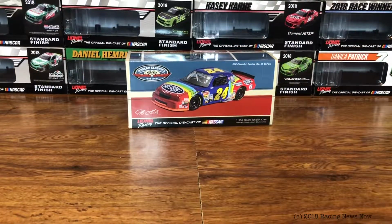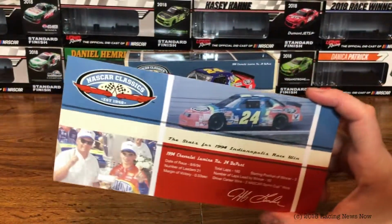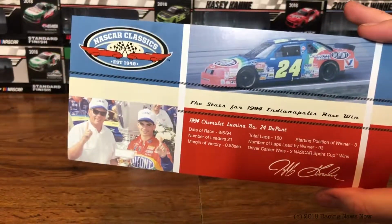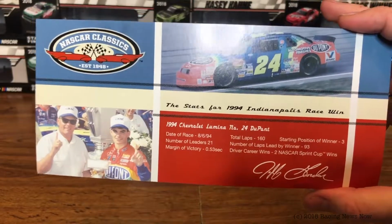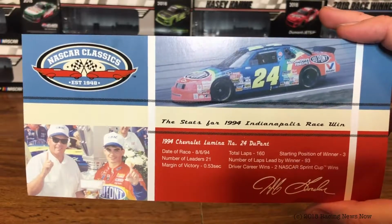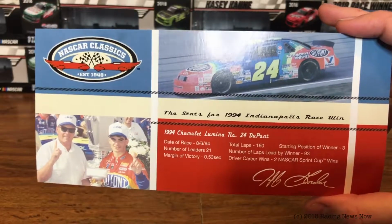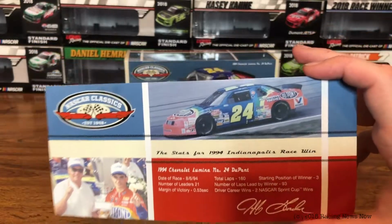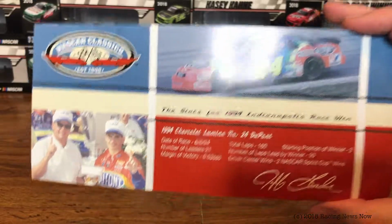All right, so the only thing that comes in the box is a one-sided race card, which is pretty typical for these NASCAR Classics releases. You don't get the front and back like you do for the current races, but it does have the stats of the race, the same stats that were on the one side of the box. This, of course, being Jeff Gordon's second career, at the time, Winston Cup Series victory. The card says Sprint Cup victory, which was correct at the time of production, is not correct anymore. Now it would be Monster Energy NASCAR Cup Series victory.